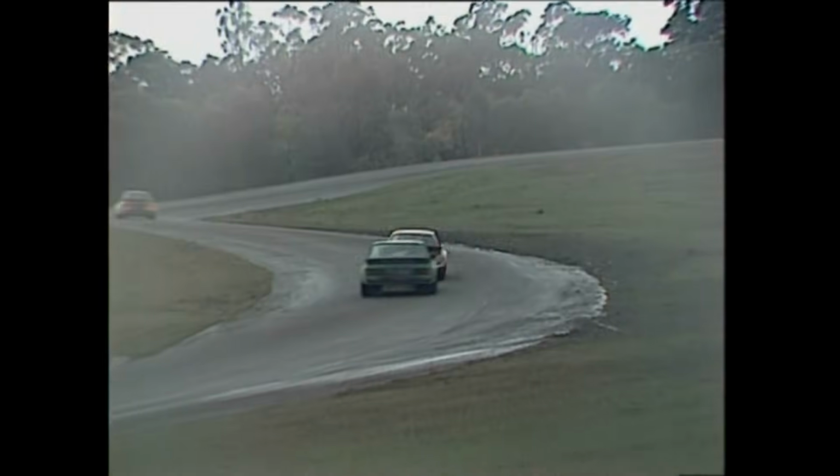Johnson comes up to overlap John Harvey. Slug, as he's known in the trade, but certainly not for his driving manner. Gets out of the way, although normally he's the hardest man in the world to pass.